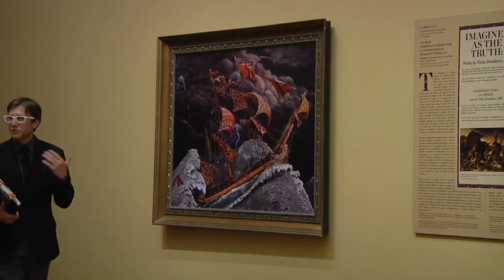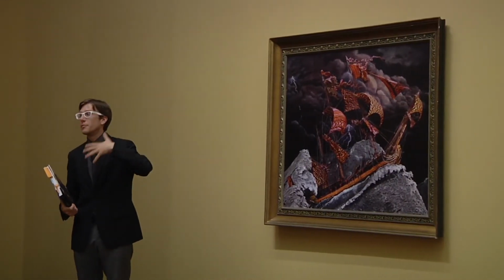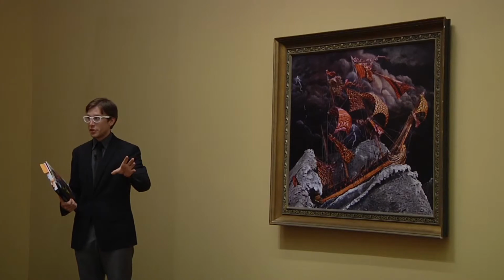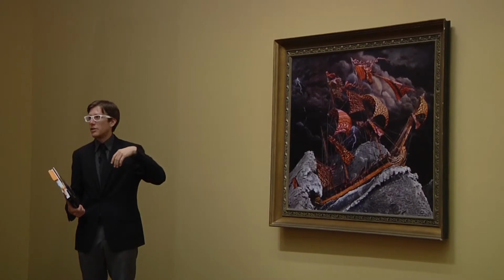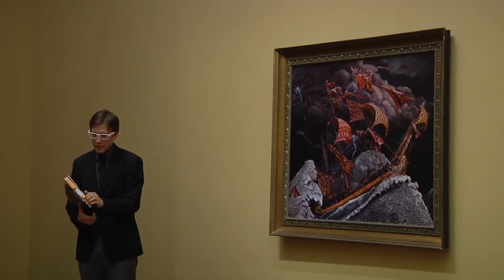The Medusa is this frigate, and when it wrecks, the people who had the money, the nobility, the officers, most of them got off of the ship just fine. Everyone else was sort of left to fend for themselves. And when the survivors were finally found, it hit the newspapers. It was this big scandal.